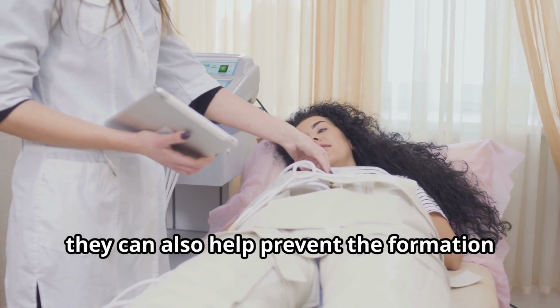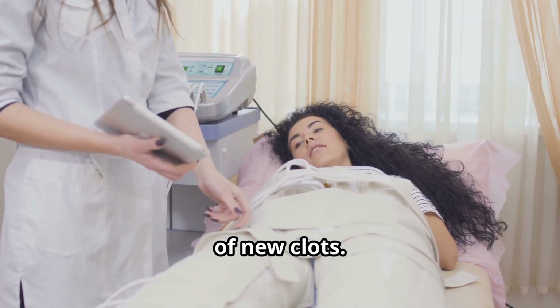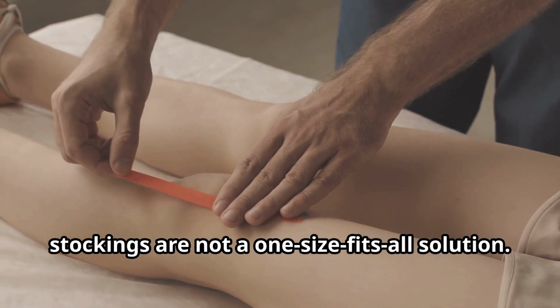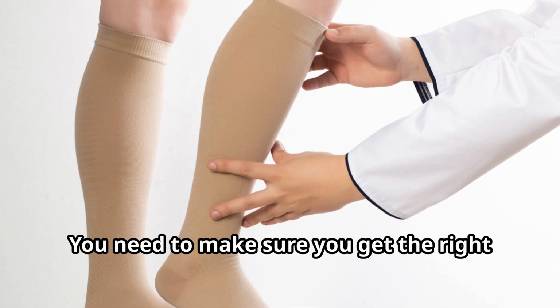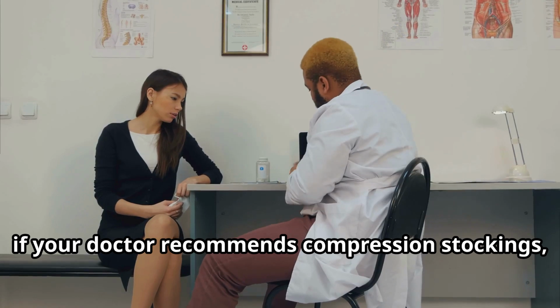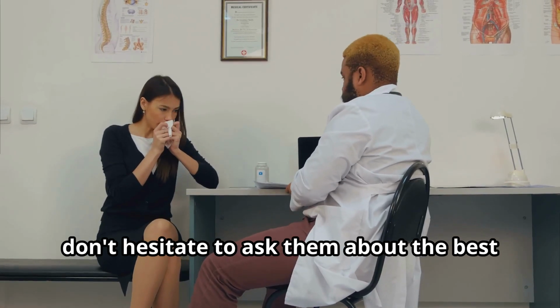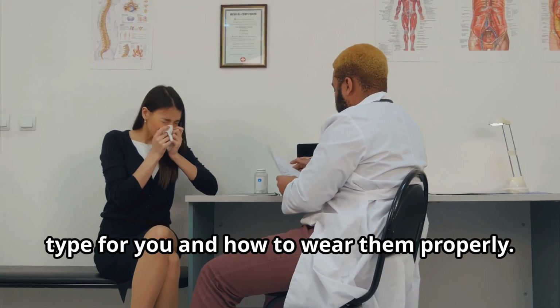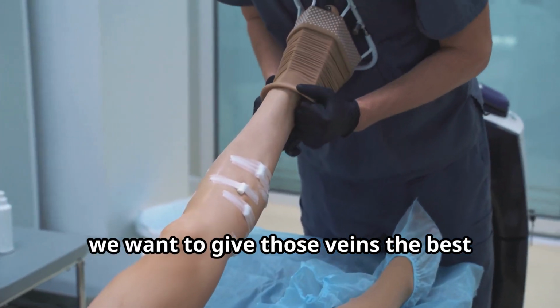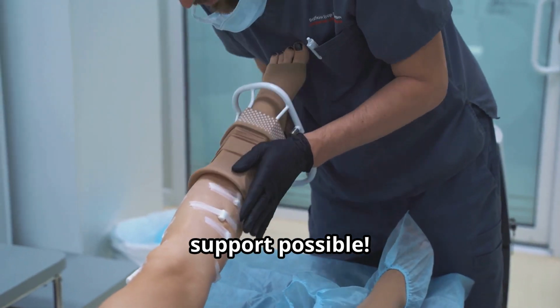Plus, they can also help prevent the formation of new clots. Now, it's important to note that compression stockings are not a one-size-fits-all solution. You need to make sure you get the right size and compression level for your needs. So if your doctor recommends compression stockings, don't hesitate to ask them about the best type for you and how to wear them properly. Remember, we want to give those veins the best support possible.